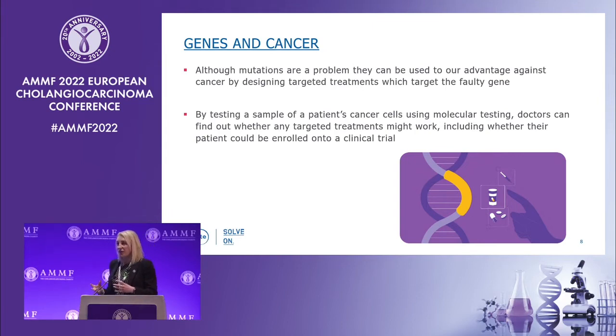So when you think of chemotherapy, it basically zaps cancer cells, but it also can impact healthy cells as well. Targeted treatment is, as it says, targeted. So it only targets those cells that have the faulty gene. So it's directed to cancer cells.